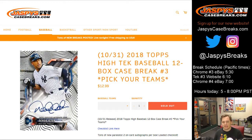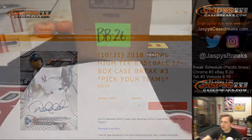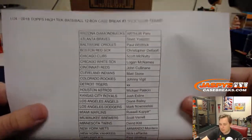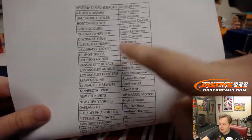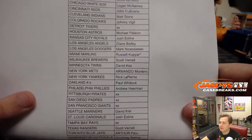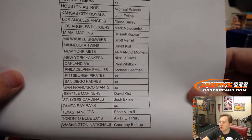This is 2018 Topps High-Tek Baseball 12-box case break number 3. Pick your team, sold on jaspyscasebreaks.com. Appreciate everyone getting in. Here are your teams for this High-Tek number 3. Any team with the X, there's no autographs or hits for that team. If we get anything, we'll randomize it to the group and whatnot.